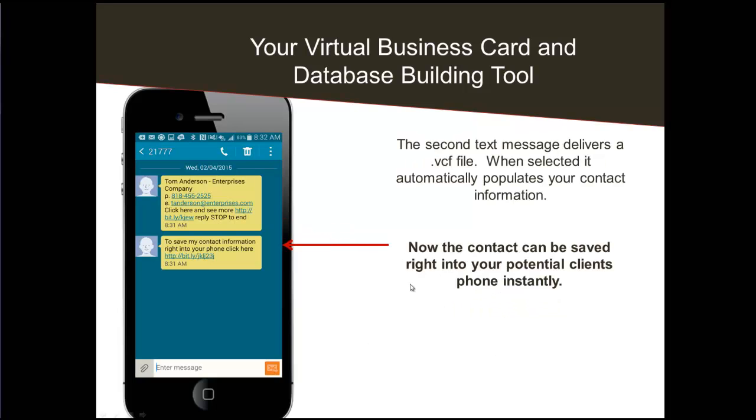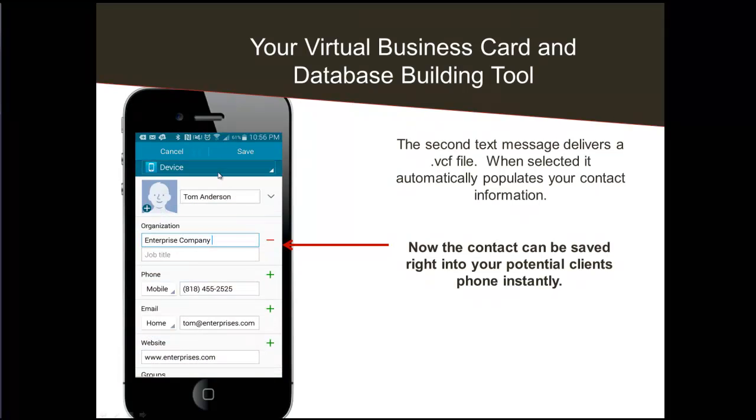Now, with a new tool, I'm going to show it to you in just a second, there's an optional second message where you can send a second text message with your virtual business card, and it automatically delivers a link where they can save the contact information right into the phone. When they click that link, it automatically downloads a file, and on an iPhone, an Android, or a Windows phone, it's a VCF file.